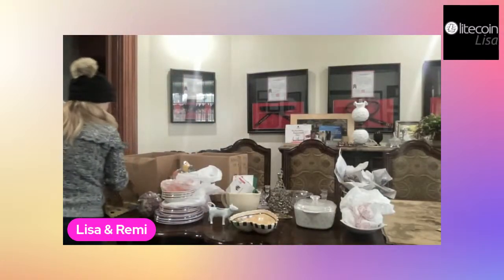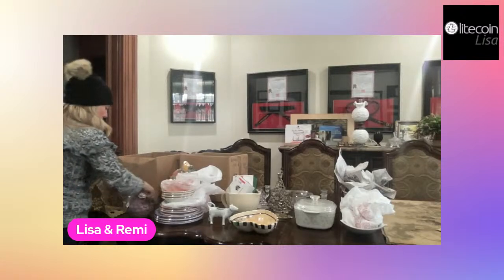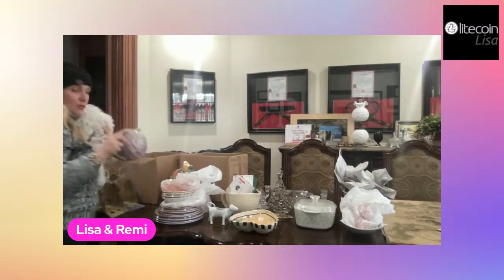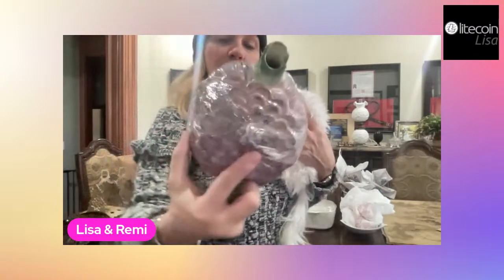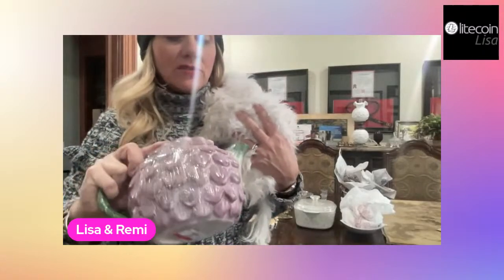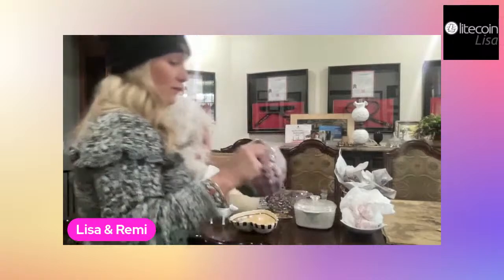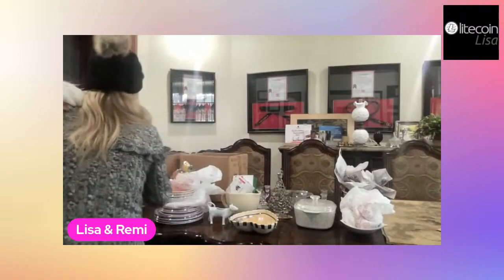Then, I showed this in one of the videos before. It's a little Fitz and Floyd teapot. I don't think I pulled comps on this, but I think we only paid like $4 for it. And there's no chips or damages on it, from what I can tell. I haven't unstrapped it yet.